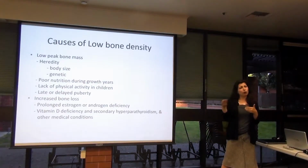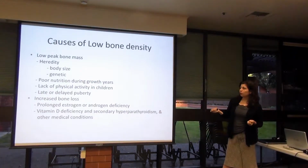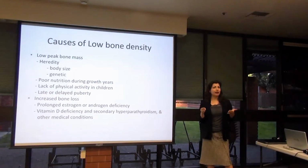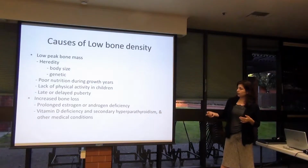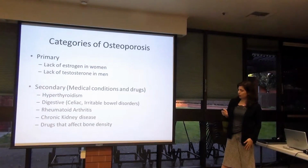Later, delayed puberty has to do with hormones. Again, hormones do play a role in bone mineral density. And then increased bone loss, maybe again, estrogen and androgen deficiency play a role. You know how we said in men over the age of 60 to 75, their rate of osteoporosis increases? That correlates with their androgen or testosterone levels decreasing. In women, it has to do with menopause and estrogen, and in men, it has to do with testosterone. And then secondarily, we're going to look at vitamin D deficiency, and certain drugs, which I'll talk about, playing a role in osteoporosis. So the primary cause of osteoporosis is lack of estrogen in women, lack of testosterone in men.